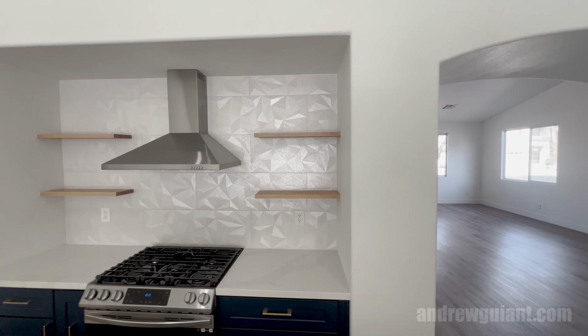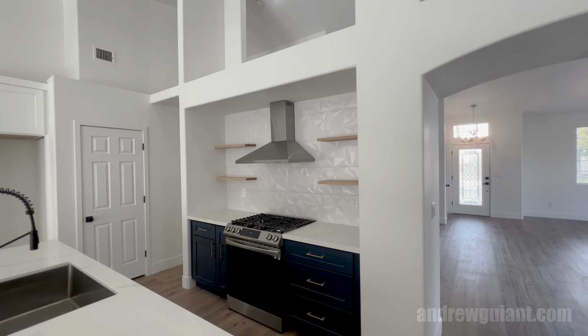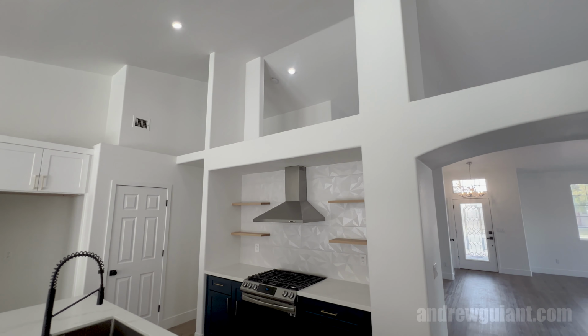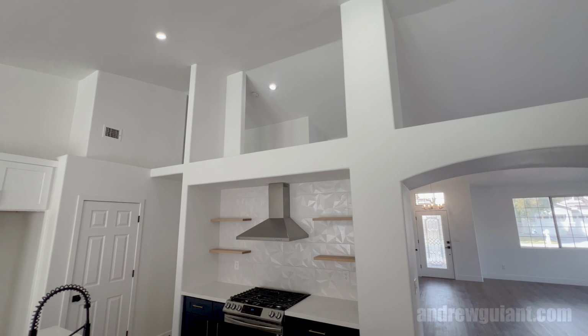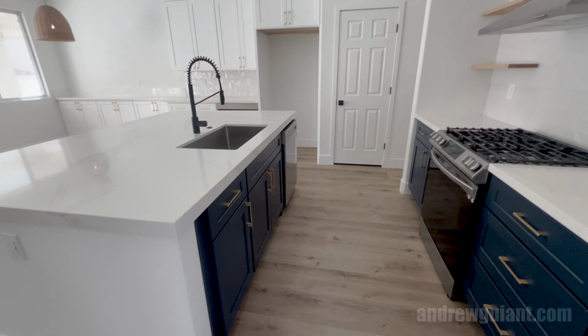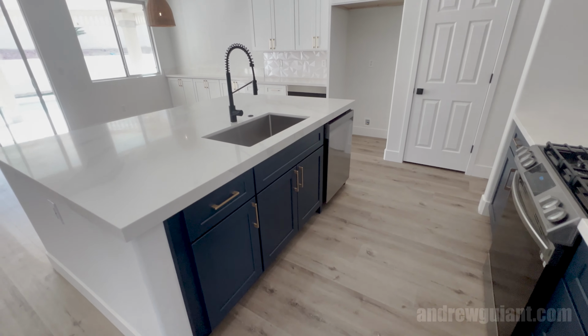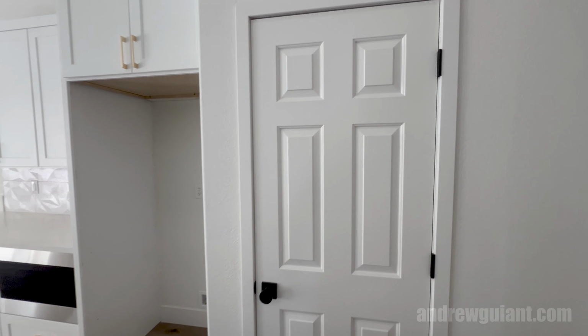You have that natural wood, beautiful range hood, and actually it really works with that early 2000s style above it too. Very, very cool. And more of that blue with the gold on this side. Yeah, this is done nice. I like that blue a lot. You do have a pantry here as well.